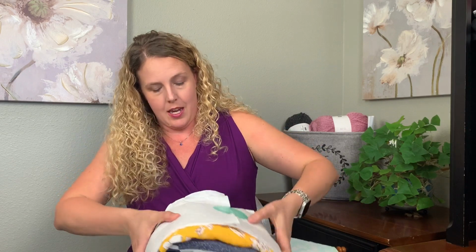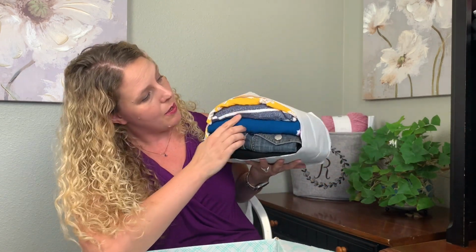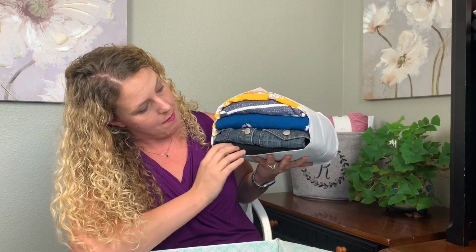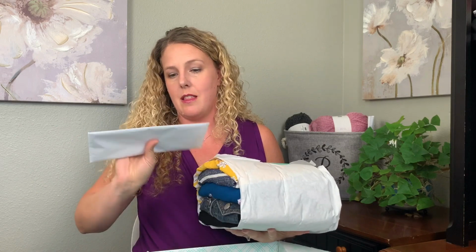And here is my bundle. Looks like some yellow, some blues, some denim, some black denim. Okay, let's see. And then there is also an envelope in here, so it's a little different. There is a pricing sheet, which we will look at the end, because otherwise I'll be jaded and go off of prices. Let's read and see what my stylist said.